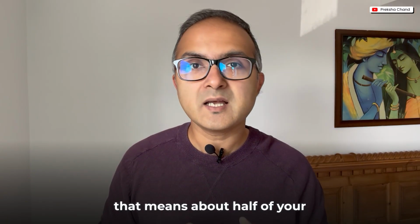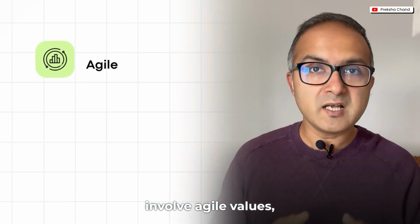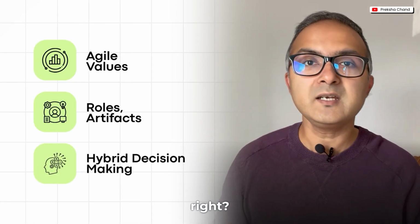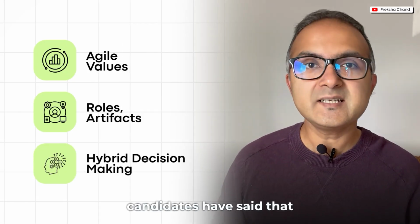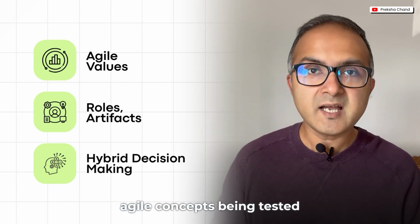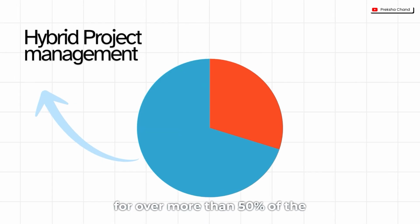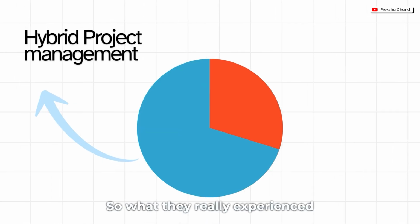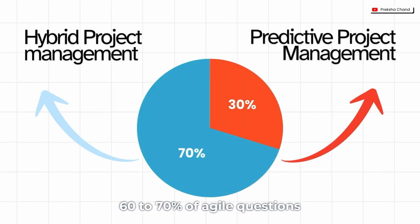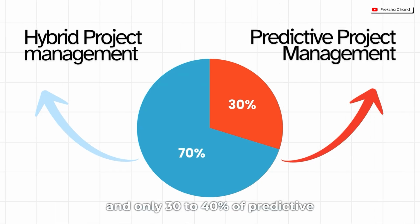Now that means about half of your questions in your exam will involve agile values, roles, artifacts, or hybrid decision making, right? However, realistically, candidates have said that in their actual exam, they have experienced agile concepts being tested for more than 50% of the questions, okay? So what they really experienced in the exam was a split of roughly 60 to 70% of agile questions and only 30 to 40% of predictive questions.